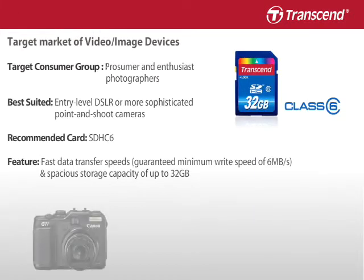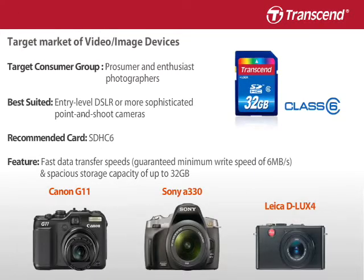As far as mid-range digital cameras are concerned, SD cards dominate the market, with far more cameras supporting SD cards than compact flash or any other type of memory card. Transcend's premium line of SDHC cards offer the best combination of speed and performance for photography enthusiasts.